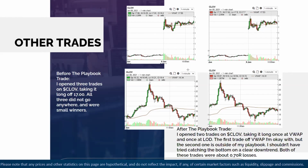And then after the playbook trade, I opened 2 more trades on CLOV, taking it long, once at VWAP and once at low of day. The first trade off VWAP I'm okay with, but the second one is outside of my playbook. I shouldn't have tried catching the bottom on a clear downtrend. Both of these trades were about a 0.7 R loss. So this trade over here, I could have realized that this move to VWAP was a bit violent and steep, and this can be something I can work around in my playbook on these pullbacks to VWAP.